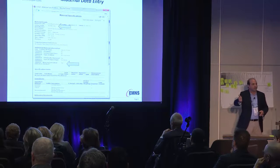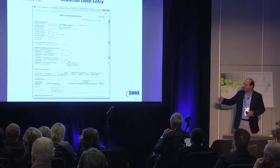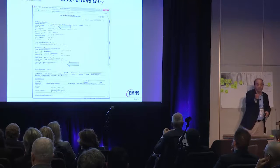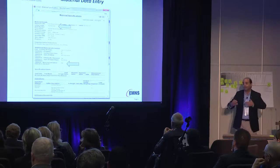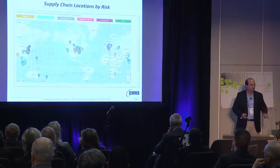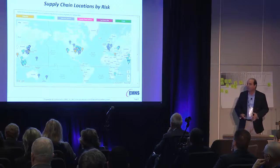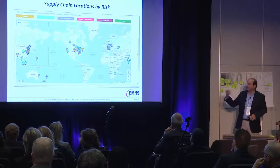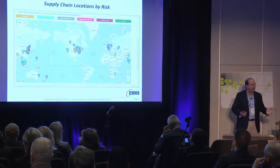That's the first tier in the supply chain. Each of those ingredients, the cooked ravioli, the sauce, etc., would have their own list of ingredients. And now you start to build that multi-tier supply chain effectively and intelligently for your business, and that's the heart of it. Once you have those data elements compiled, you can start to produce colorful maps, which everyone loves.